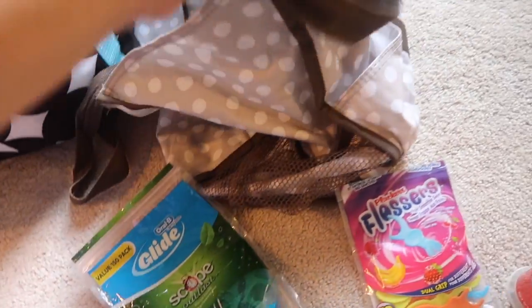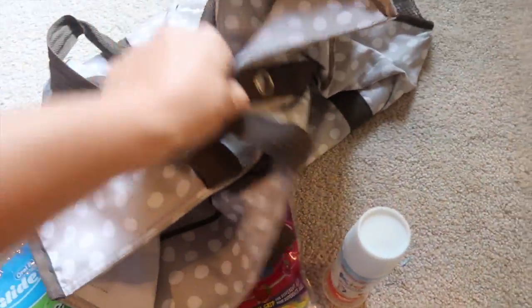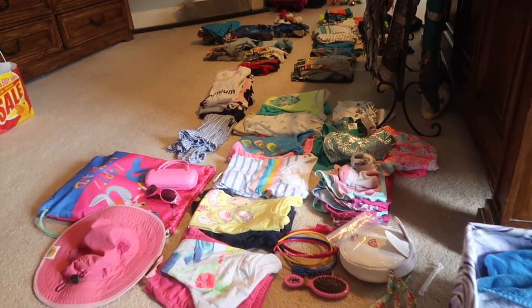And then I'm not sure if I'm bringing this or not, but it's kind of like a big 31 tote or a big bag thing. Yes, so here is everything, and I just got to get it all packed away now.